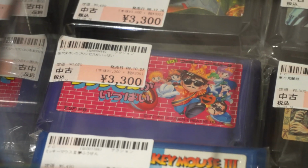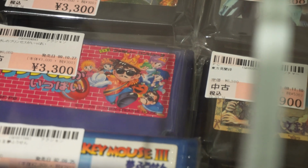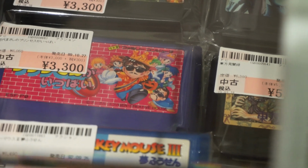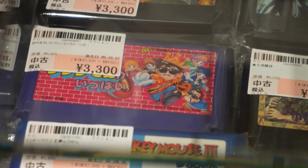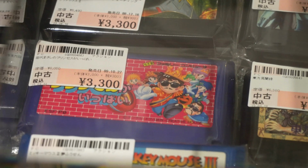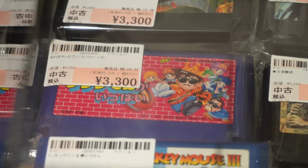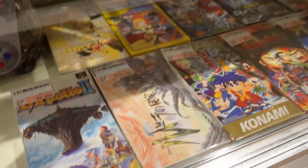But this one here, I don't know the name of it. It's like called Princess Ga Ippai. Lots of princesses. And I think the hero was actually like a talent in Japanese TV. And he went through some scandal or something, but it's an interesting platformer. It's kind of a rickety platformer, kind of a frustrating one, but just an interesting mark in Famicom history for sure. All right, and we get to the bottom of the display case.